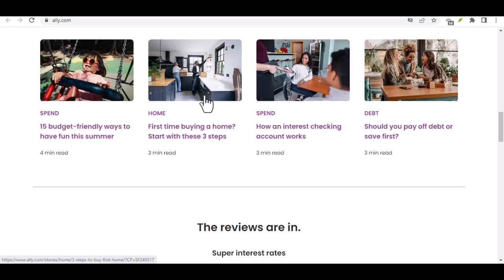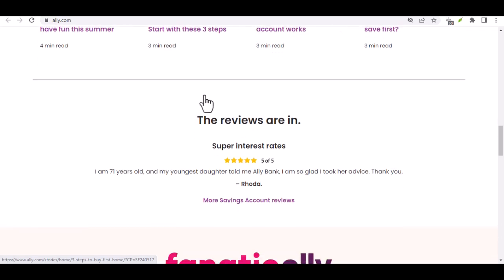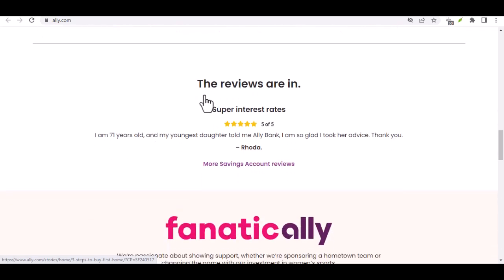So, how much do you need to open an account with Ally Bank? As we've seen, the minimum deposit requirements are quite low, making it easy for anyone to start saving or investing. With Ally's competitive interest rates, online convenience, and low fees, it's no wonder why so many people choose Ally for their banking needs.